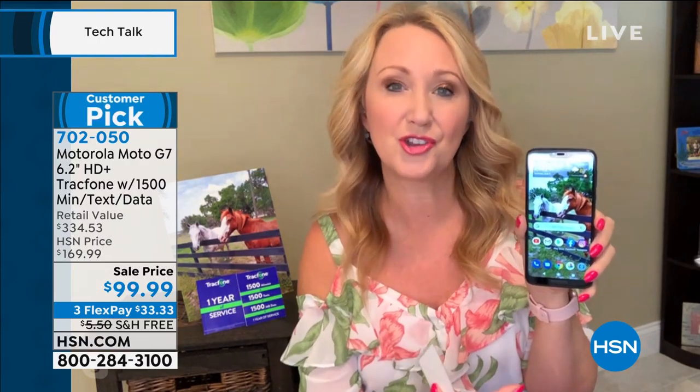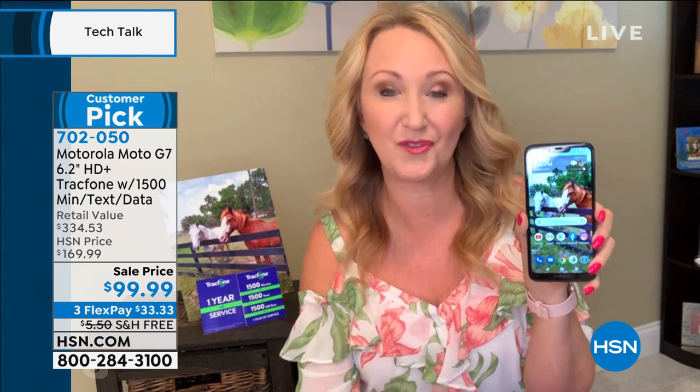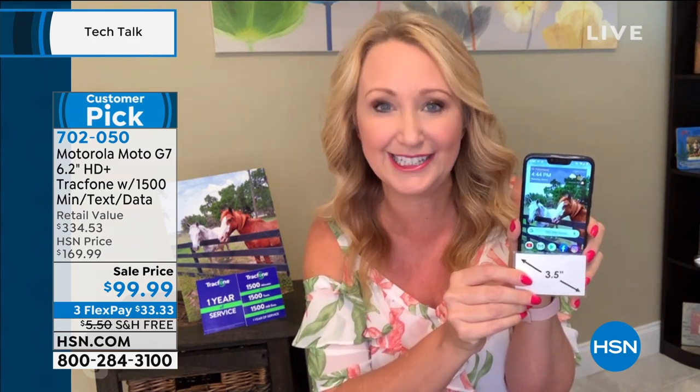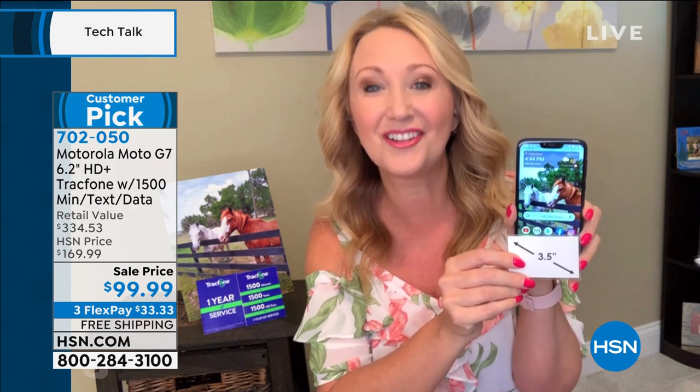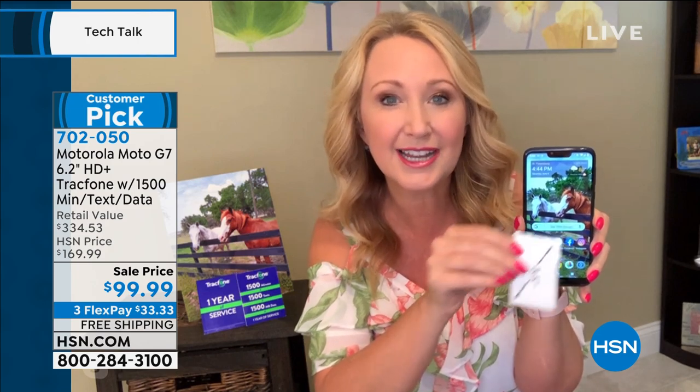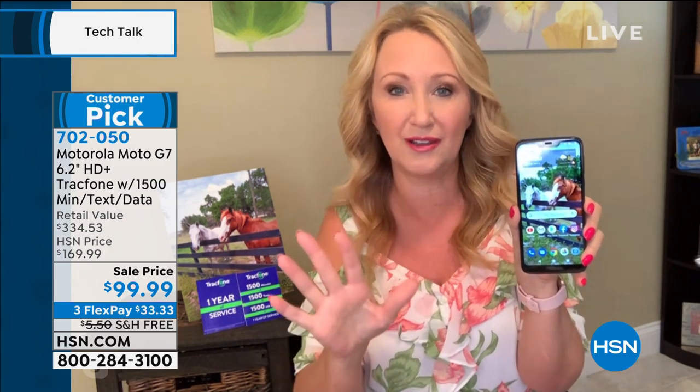So like you said, we just launched this phone last month, and it is the most fully upgraded, most fully loaded phone that we have ever seen. So take a look at this giant 6.2-inch high definition plus touchscreen. So if you're tired of squinting your eyes at a little tiny screen you can barely see, this is going to change all of that for you.